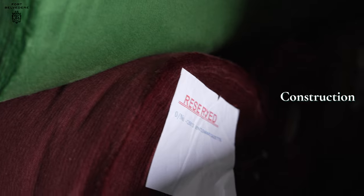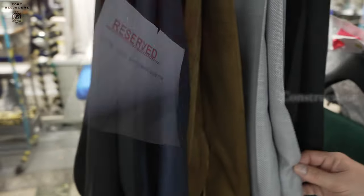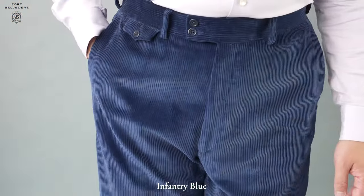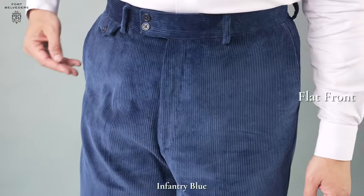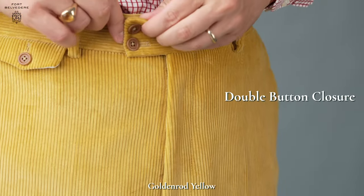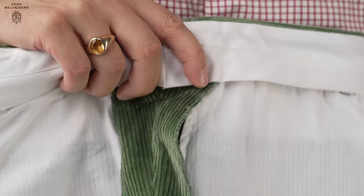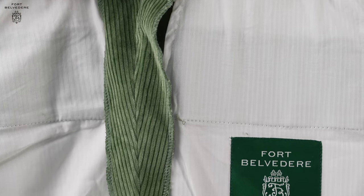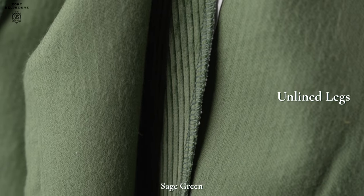Moving on to construction, our trousers are assembled by heritage artisans in Portugal. They are designed with a full cut for the perfect classic fit, featuring a flat front to accentuate the verticality of the cords. The true high-rise waist with an elegant double-button closure adds a touch of sophistication. The all-natural cotton waistband and pockets provide a lightweight and comfortable feel, while the unlined legs maximize comfort.